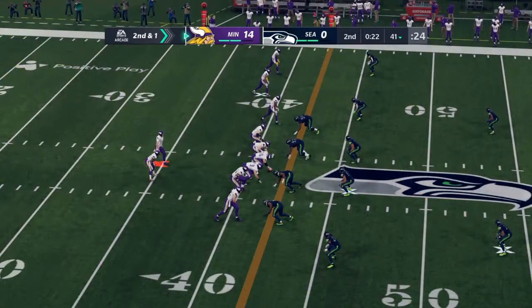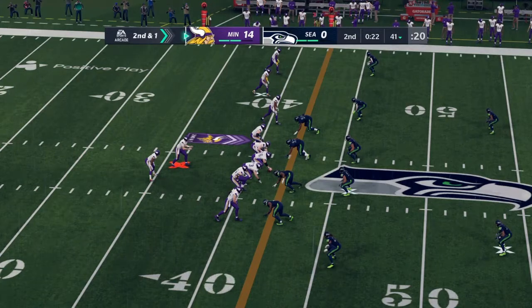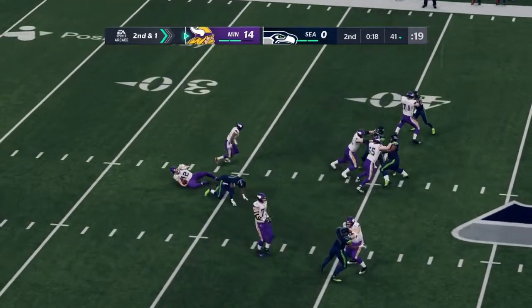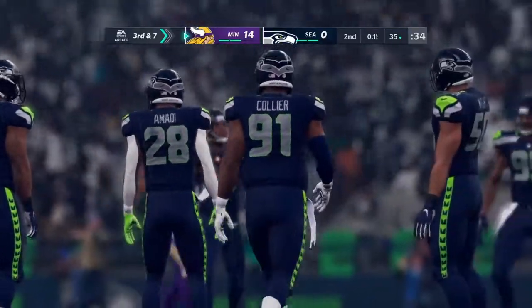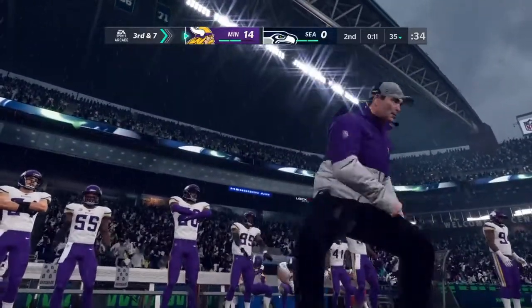That last catch short of the marker by just a yard leaves him with a very manageable 2nd and 1. Now a play fake. Rodgers. They call that a loss of 6 yards. And it's 3rd down now. Tackled back at the 35-yard line.